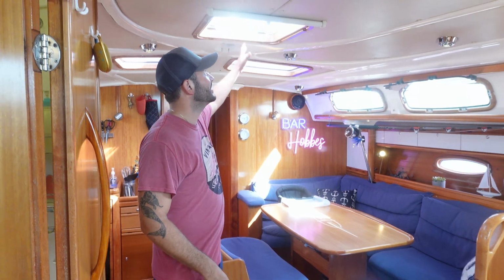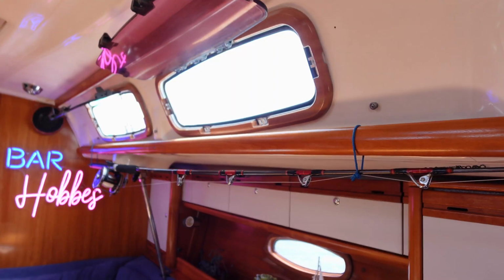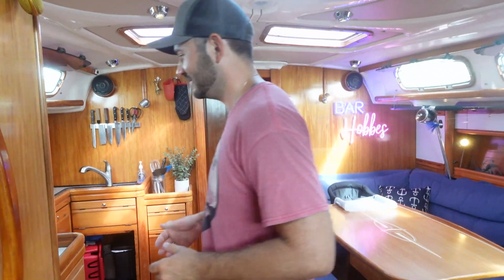Above me, you'll notice a large square hatch that draws in a lot of air. You'll also notice the port lights. They're windows that open up and allow the temperature in the boat to cool way down. And behind the salon is the galley, or the kitchen on a boat.